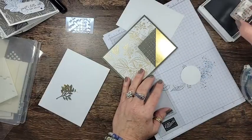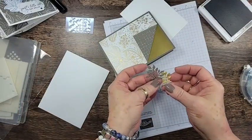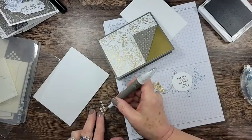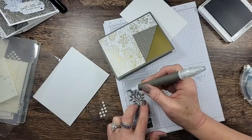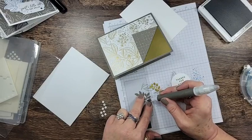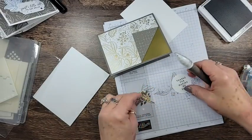I'm going to stamp this right here. And then I'm going to add my gold foil and pebbled path leaves. Same thing I did before. Just going to add, oh, that didn't come off. Add that. Just like that. Well, it's stuck to my finger. Okay. Pull this off. We'll add the little gold so that brings in all of that gold foiling.